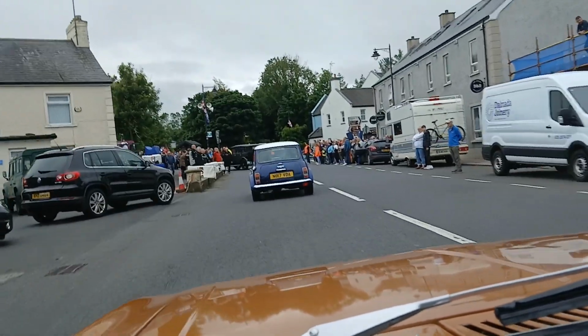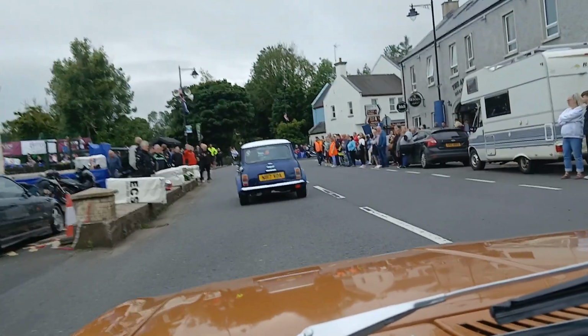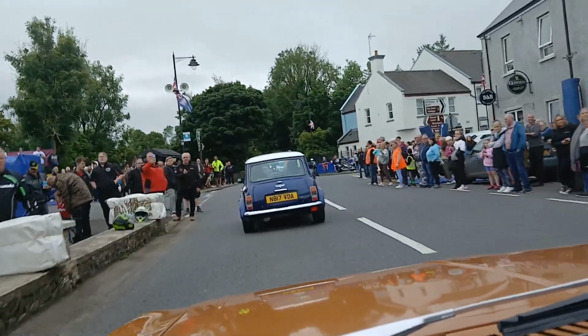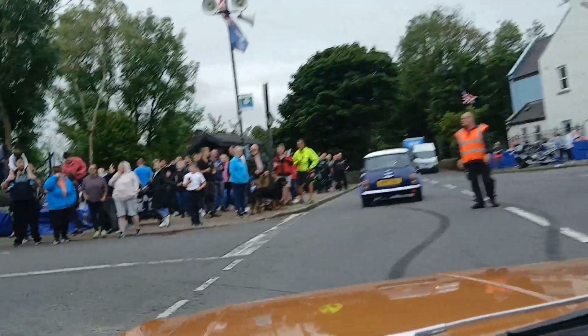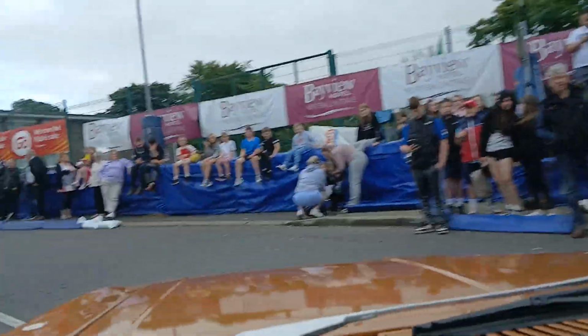So now we're going for a second lap round the Armoy circuit, and you can see there's loads of people taking pictures. Wow, look at the crowds.